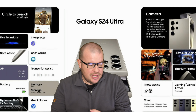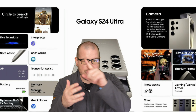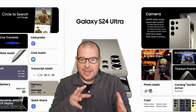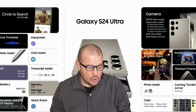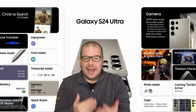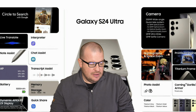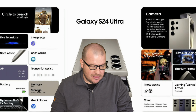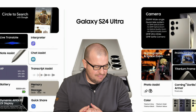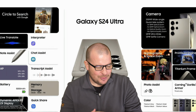Circle to Search is when you circle something, either with your finger or the pen, and it will search for that object or those words. I think that's pretty cool. Interpreter is going to allow you to do two-way conversations very naturally with AI. Live Translate, very similar, just what I said. Actually, maybe I got Interpreter wrong then. Sounds the same. You can correct me where I'm wrong with that.